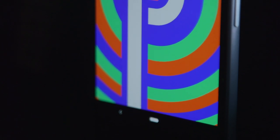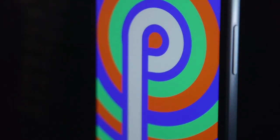closer look. Before we go any further, you should know that Android Pie is a big update, and I don't think we can talk about absolutely everything here. For that, you should check out our full written review, but seriously, there's a lot. Just check out this list. I'll wait.